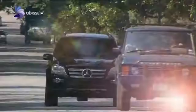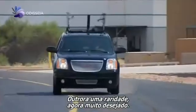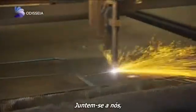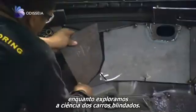Once a rarity, now in demand. For those who need a fortress on wheels and want to know how they're built, join us now as we explore the science of armored cars.